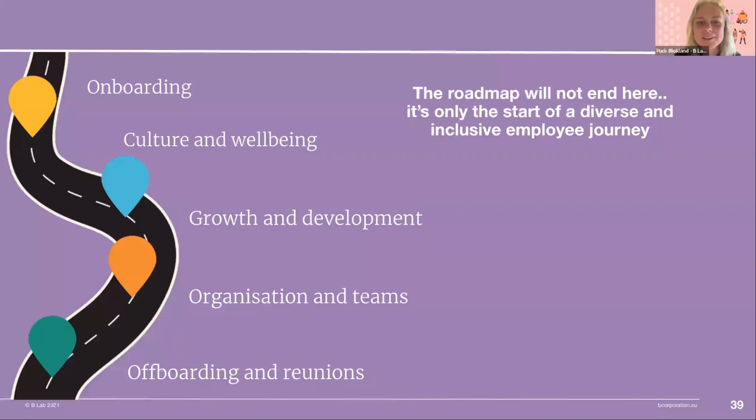Thank you so much, both. So this is where today's roadmap ends. However, as I think both Lucie and Maybritt already mentioned, it does not actually end here. If you really want to embed diversity and inclusion within your workforce, there are many more steps that have to be taken into consideration, like the one you see here. However, that might be for another webinar.